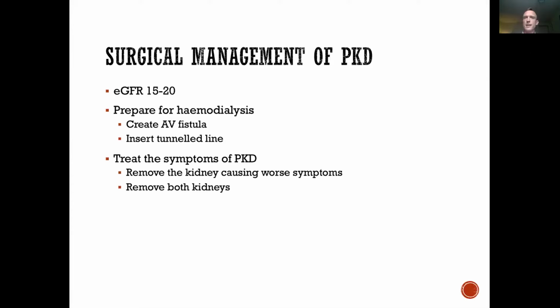I don't like doing that. Now, there's not international agreement on how best to do this. In fact, there isn't even national agreement on how best to do this. But my preference, and the preference in the centres I communicate with frequently in London, is to remove just one kidney.